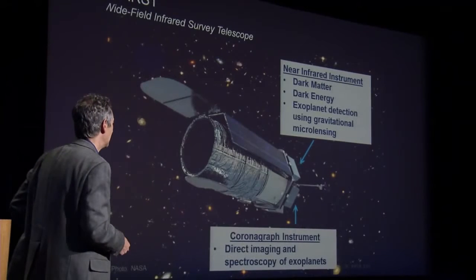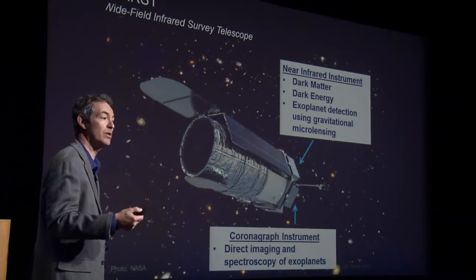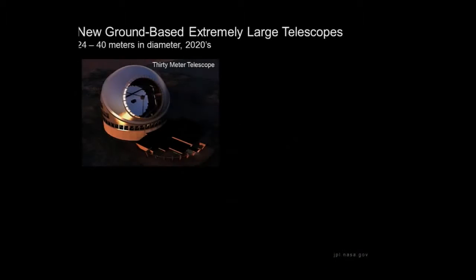And then the instrument that I'm personally very excited about is the first high contrast coronagraph instrument, exactly as we showed earlier. We've never flown a coronagraph that is capable of detecting small planets. It's kind of a technology demonstrator, and we're very excited to see if this technology actually works in space. So that's why you saw those vacuum chambers churning away to advance this technology as quickly as possible.